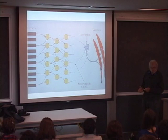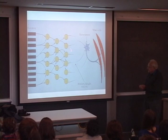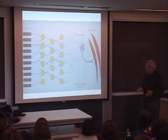And these would be the three kinds of cells in the retina. These would be the nuclei of the rods and cones, the bipolar cells, and the retinal ganglion cells. And these are the cells whose axons go to the lateral geniculate body. So this is a vastly simplified diagram of how the retina is built up.